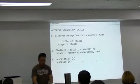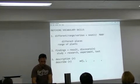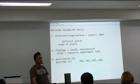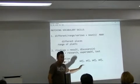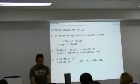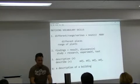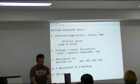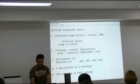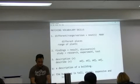But this time, you're going to look for adjectives. One, two, three. Adjective, adjective. It's an adjective. Together in the same line. Example? The question will say, a description of a building. And the passage will say, the building is tall, sturdy, expensive, and iconic.